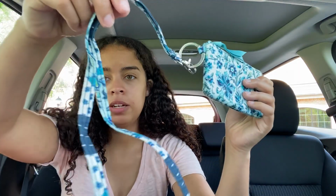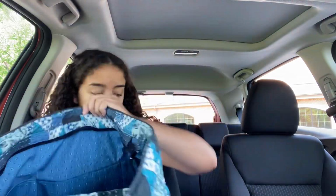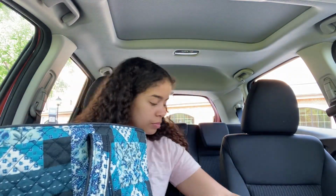All right, so yeah, there's the pretty lanyard again with the Cloud Vine Zip ID. Let me put the large cosmetic down in there first. Put this in one of the slip pockets. So yes, I'm really pleased with this pattern and collection, and I'm glad I got to get my hands on some of these items.